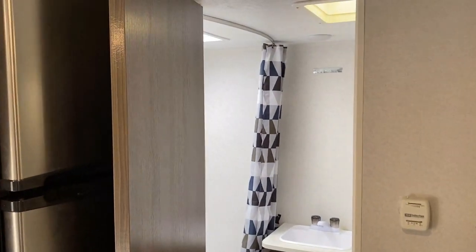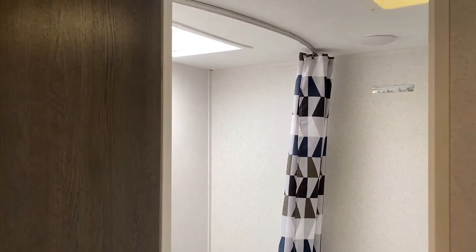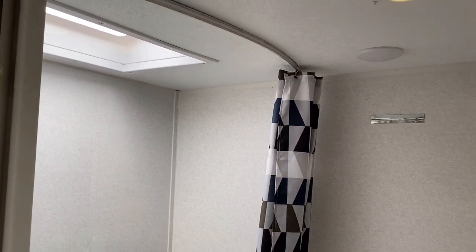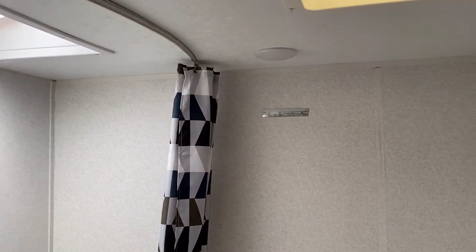The bathroom in here is what I call just the facts, ma'am. And I did notice something a little bit out of the ordinary. I looked over here and I'm like, huh, what's that little bracket?